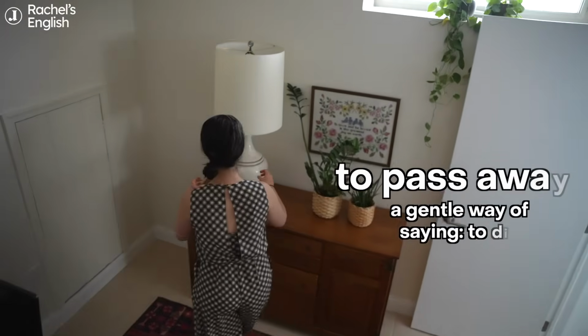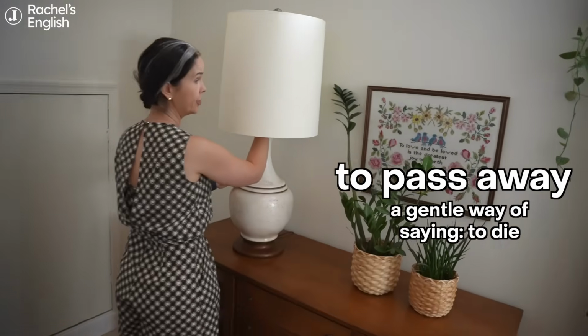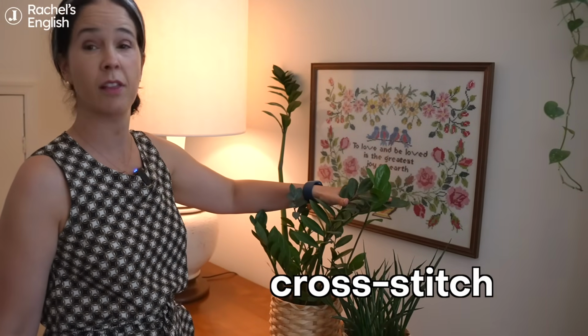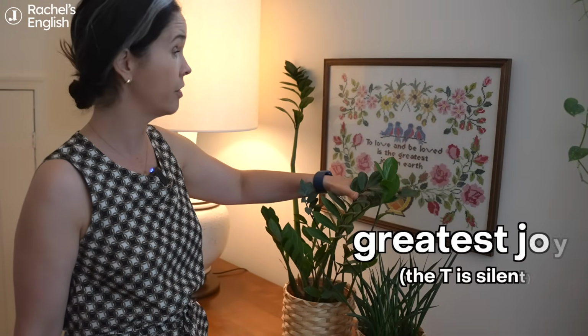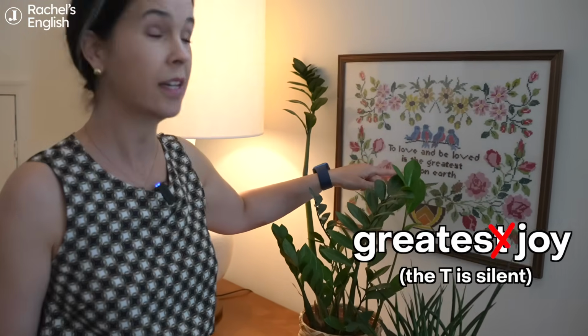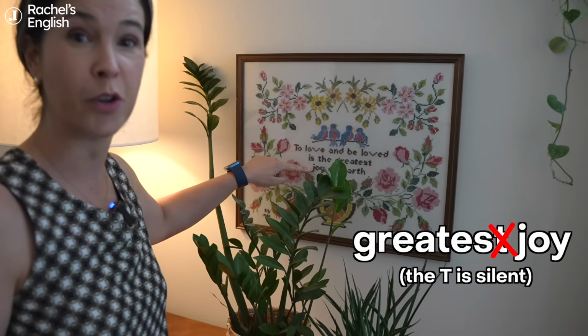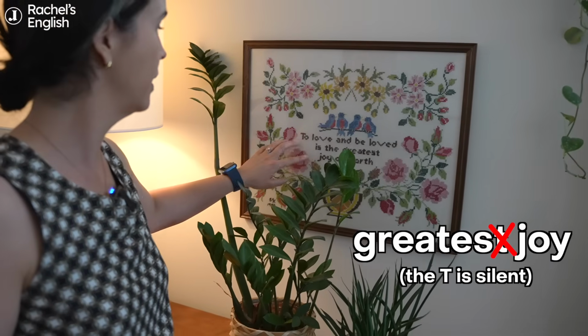My grandmother, who passed away when I was in college, made this cross stitch. To love and be loved is the greatest joy on earth. Look at that, greatest joy. Another ST cluster followed by a consonant where you drop the T. Greatest joy. Anyway, that's special. I love that.